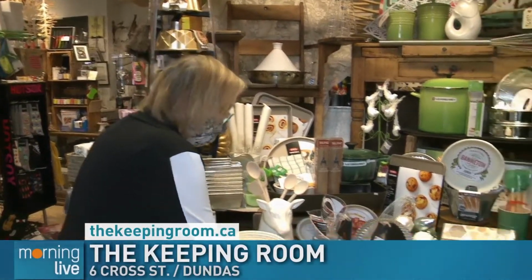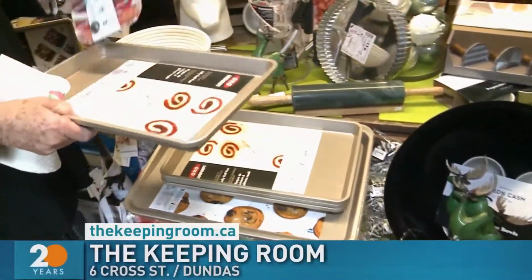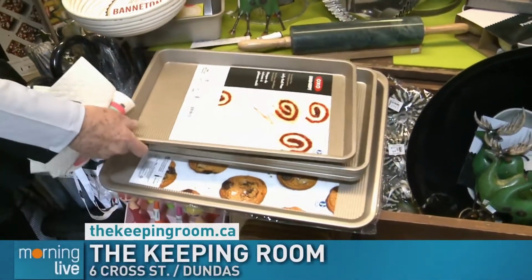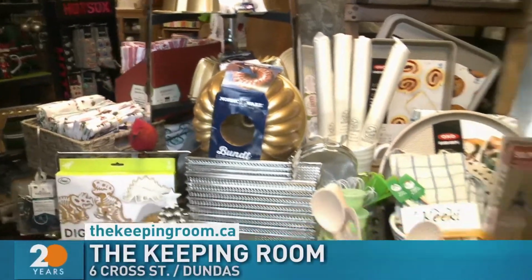Kinds of neat things. Anything else here you want to tell people about? Yeah, the bakeware is really, really terrific. Heavyweight from OXO out of the States, good quality, and also the Nordic Ware bundt pans. Lots of neat things to try for baking.